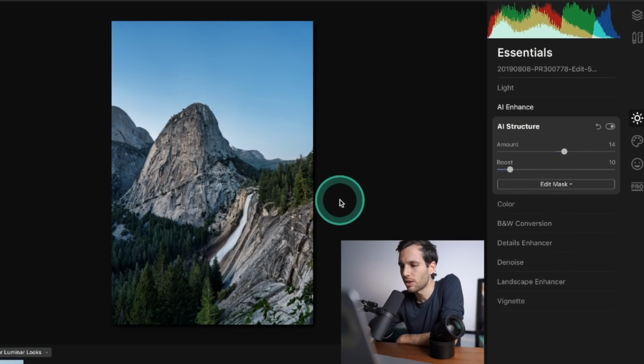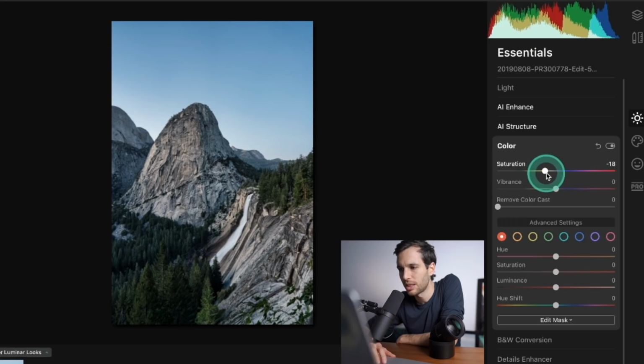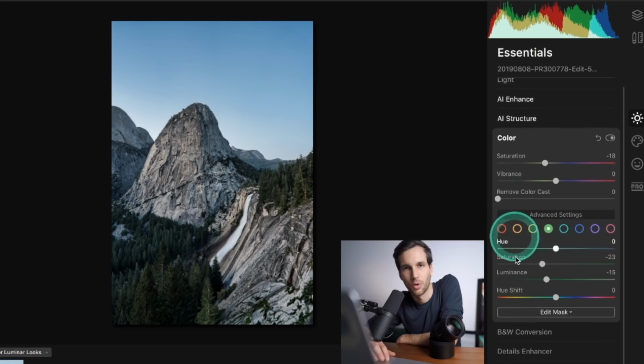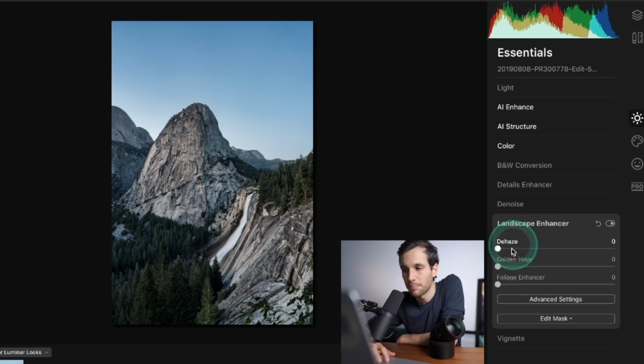There we go. That makes already everything a little bit more crispier, you can see. Then my personal taste is not to have too much saturation. I don't like when my greens are too saturated, so I'm gonna drop it and I'm gonna make them darker. That's more what I like. And then we're gonna go to that part which is called Landscape Enhancer.